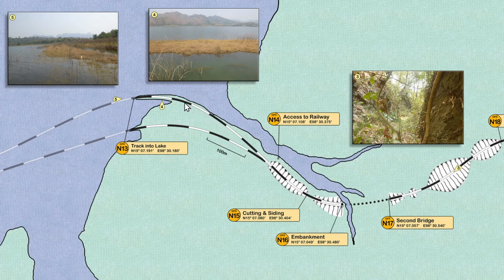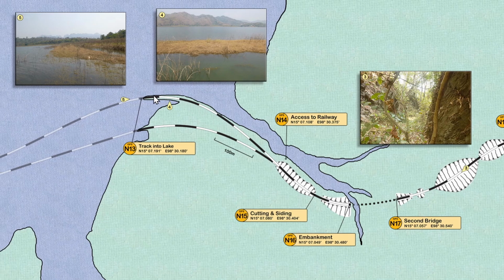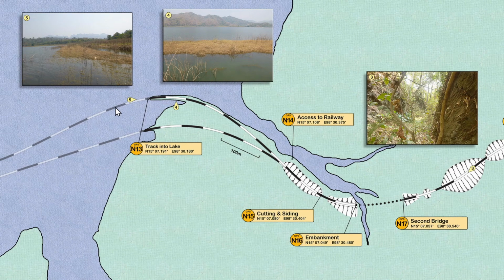The railway is running steeply downhill here, turning to the left and descending quickly into the lake. Photo 4 was taken from shore looking across at the railway embankment as it descends into the water. Photo 5 was taken from a canoe looking back at the railway embankment as it drops below the water's surface. Below the surface of the water, the line then turned to the right, crossing the bridge over the Ranti River, and then turned left again to arrive at Nikke Station.